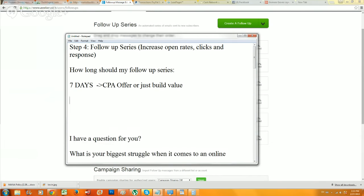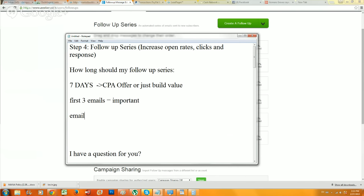And for your follow-up sequence, it's okay to do 1 email per day. So you just do 1 email per day. The first 3 emails are very important. Then emails 4 to 7, those are very important as well, but you can actually take a break.